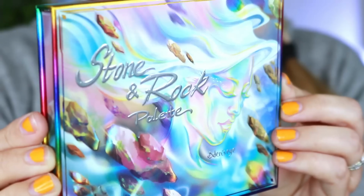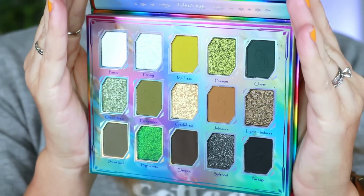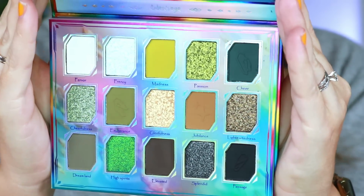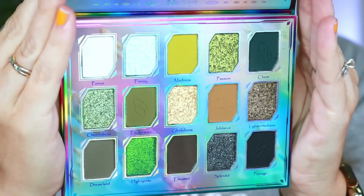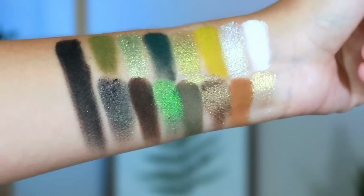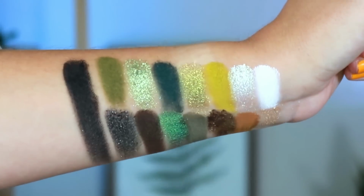Tell me this is not the prettiest palette you guys have ever seen. You guys know that I have a very soft spot for green eyeshadow palettes. So to see a palette all about cool tone greens with green shimmers, green shifts, you have browns in here. It is like my perfect palette. I keep staring at it going, oh my gosh, this is so pretty. Not to mention the shimmers in here. Oh my gosh, they are so creamy and buttery.